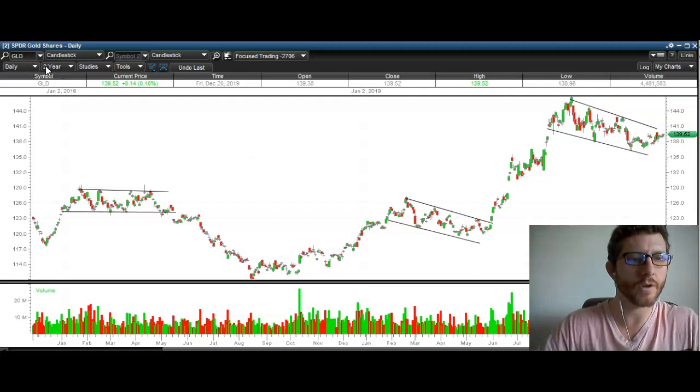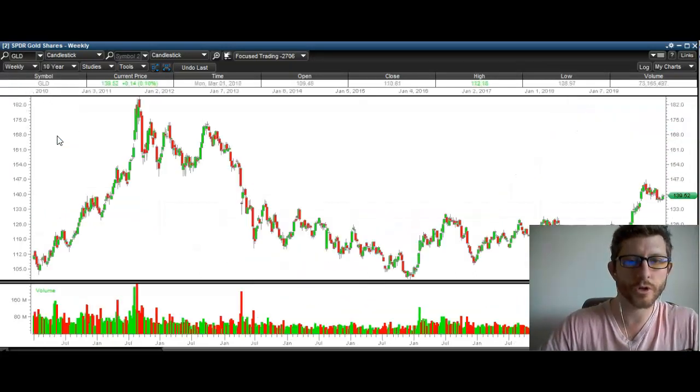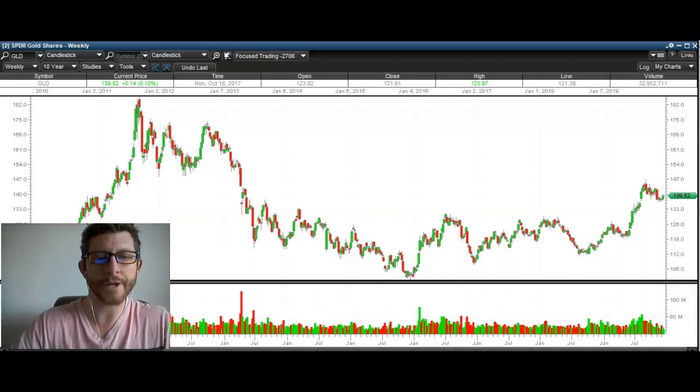I want to discuss also the longer term chart here for gold. And this is the weekly chart now, where every candlestick represents 1 week of trading.